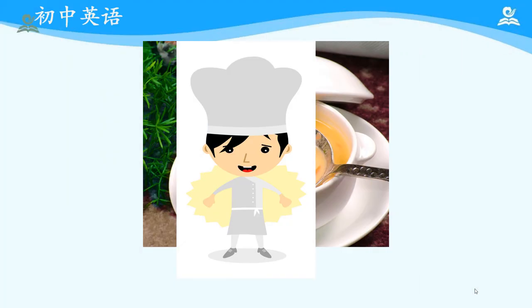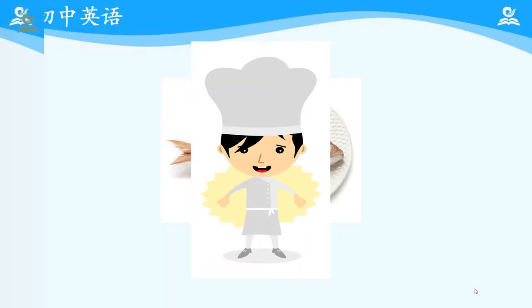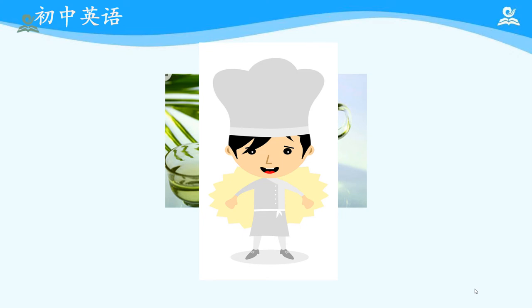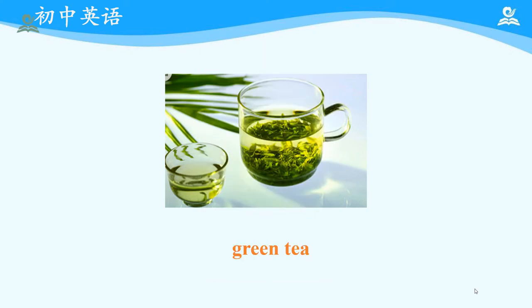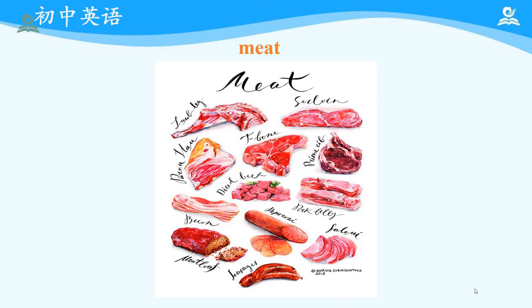Now, let's play a guessing game. Please look at the picture and tell me what food it is. What's this? Yes, it's a bowl of soup. Yes, read after me. Soup. What's this? Yeah, it's fish. Fish. What's this? Green tea. And what about this? Yeah, meat. All kinds of meat.